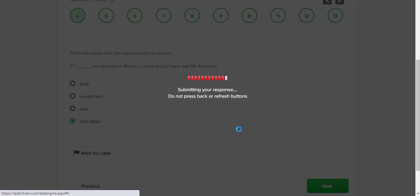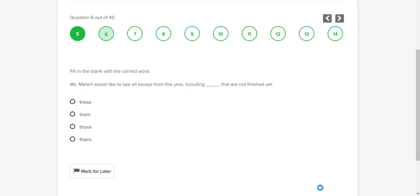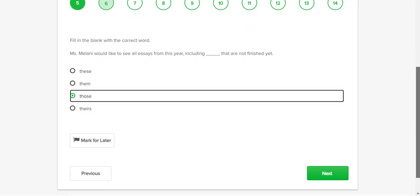So let's move next. Our next question is make sure the weeds have been pulled up and the grass is dashed. So here our right option is grew. So our option C is correct. Let's move next. So here our next question is Mr. Milani would like to see all essays from this year, including dash that you are not finished yet. Including those. So option C is correct.